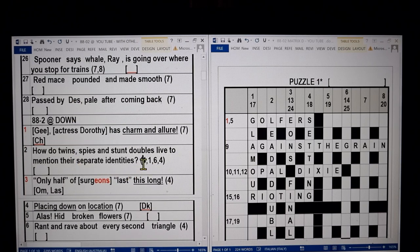And looking at this, you can see this, the 4-1. Whenever you see one, you put in A, because that's the only one-letter word, as far as I can think. Lead a double life. Twin spies and stunt doubles live to mention their separate identities. If you're going to be able to mention your separate identity to somebody, you have to lead a double life. Yes, you have to. All right, that's fair enough. I can understand that. I wish we'd had a go at that instead, because that would have made you think a bit.